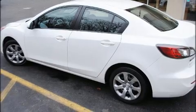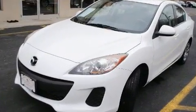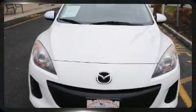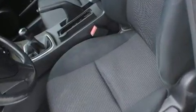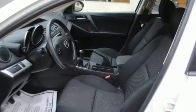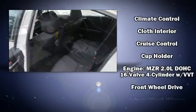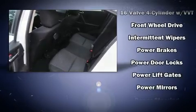Audio features include a CD player with MP3 capability, steering wheel mounted audio controls, and 4 well-positioned speakers. Mazda also prioritized safety and security with features such as dual front impact airbags with occupant sensing airbag, front and side impact airbags, traction control, brake assist, anti-whiplash front head restraints, ignition disabling, and 4-wheel disc brakes with ABS.